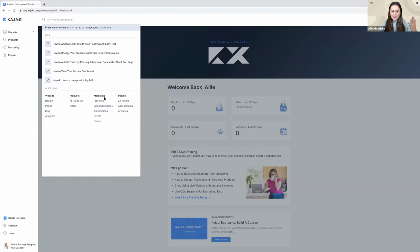And I like to share this too, that pipelines kind of wrap up email campaigns, automations, events, and forms all in one. So if you learn how to use a pipeline, you're really learning how to use all the other things within marketing. It's kind of the culmination of everything under one roof. And again, we'll dive into that.